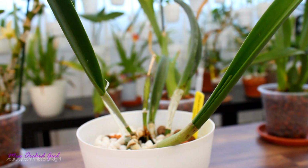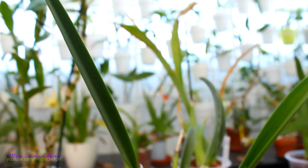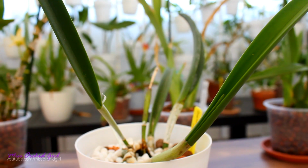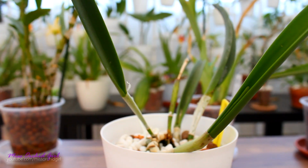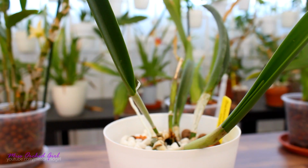Look at that lovely sheath. This is the very first time that I see something like this on this orchid, which was not properly cared for, sadly. Not intentionally. I never intentionally destroy orchids, but you know, it happens. So really, really happy and excited for this one, mainly because I'm just so emotionally connected to this orchid. So yeah, absolutely stoked about this one.